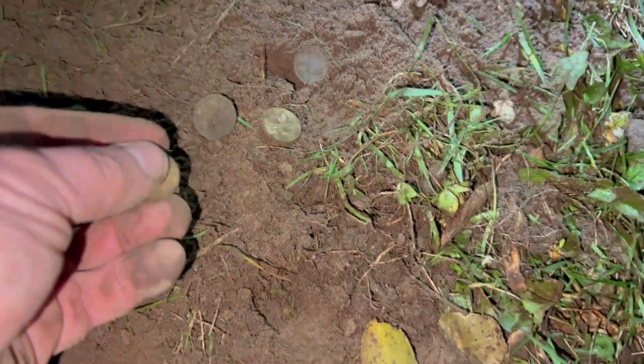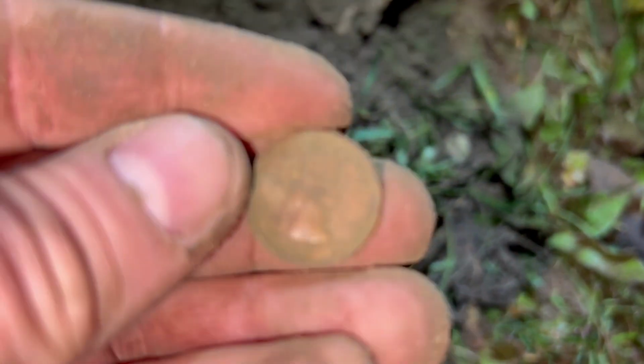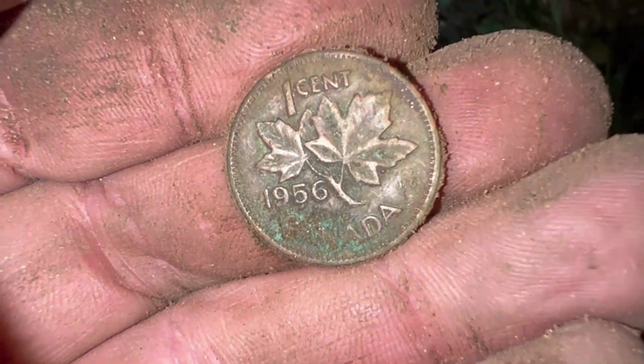We found a coin spill, some pennies again. This one? 1956, young Queen Elizabeth. I don't see that at all. Oh, yeah, there's the young Queen Elizabeth right there. 1956, you sure? Yeah, 56. That would be when young Queen Elizabeth was around. Wow. Cool. An old young Queen Elizabeth. All right, sweet. And then three more modern pennies. Lots of pennies. All right, let's keep looking.